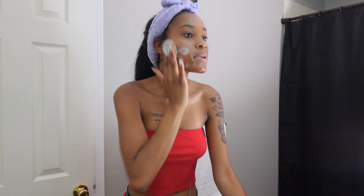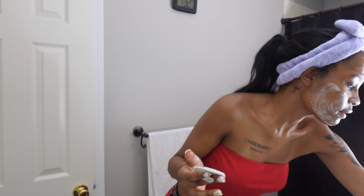I also want you guys to try and invest in these little scrubs so you're not touching your face. Literally, whoever made up this idea was so smart, because now all the dirt and stuff like that goes on here, and all I have to do is just boil it in hot water and it cleans and sterilizes it. I have this one and I have one in pink.